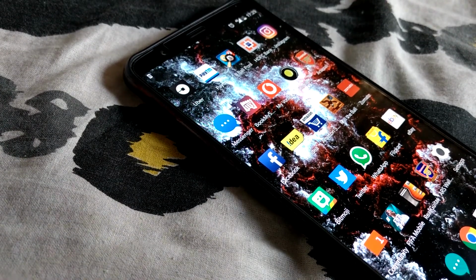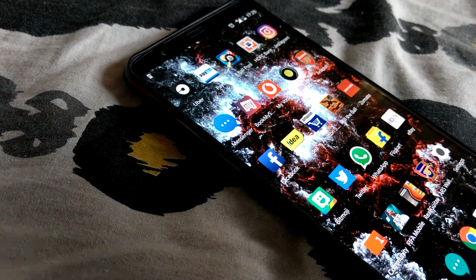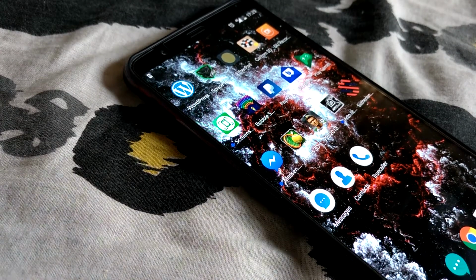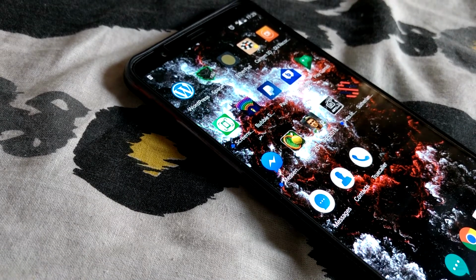Like I said, it's very smooth to use. There's no lag. The touchscreen is excellent. A few people are jealous. A few people are saying they shouldn't have gone for this. Screw you. I actually like this phone a lot.